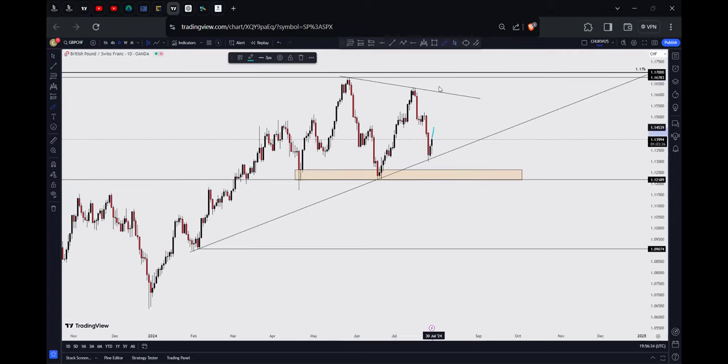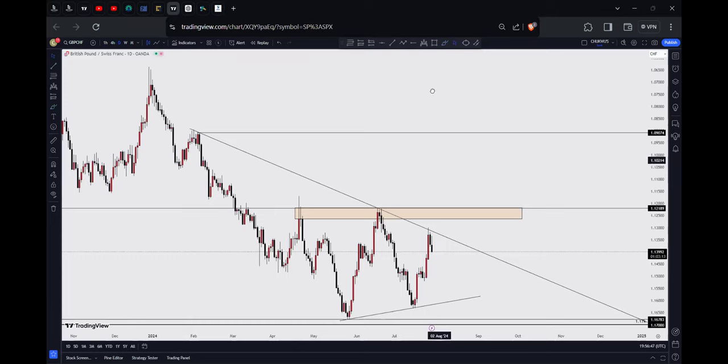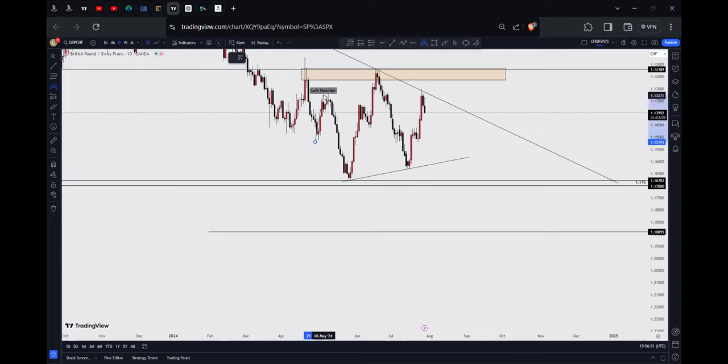Once we come up here, then we breach these points, and we know we are looking for a retest to continue buying to the upside. And if you flip this, you can see that it's actually looking like that chart pattern I spoke about, a perfect chart pattern.